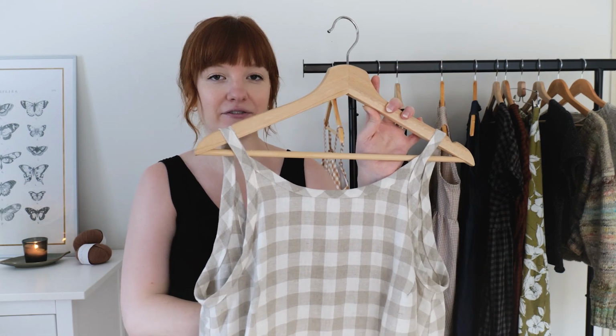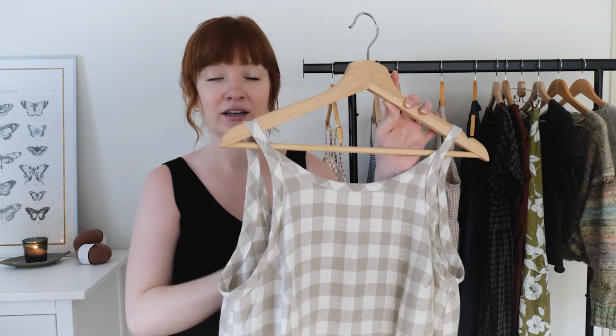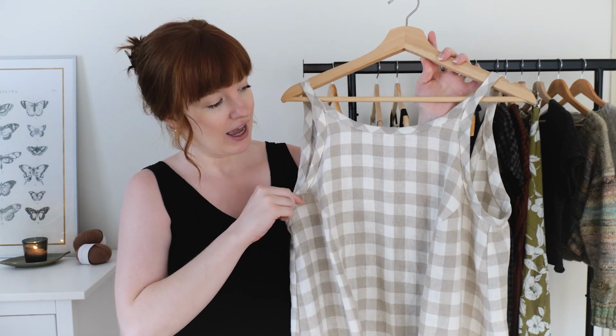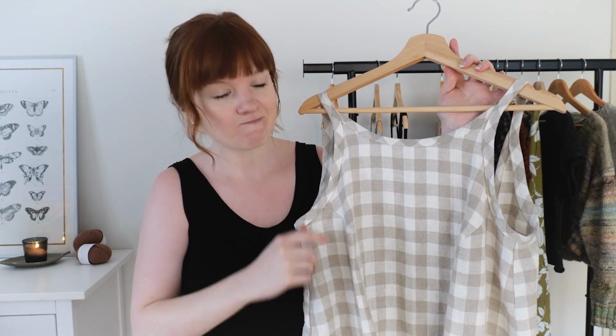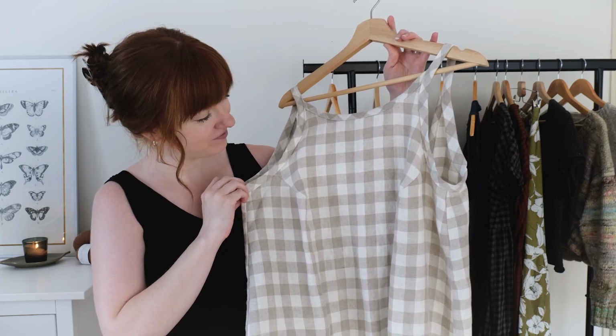So I wish it would fit a little bit better. I did make some modifications for that in the end to take in from the back to make it a little bit more fitted at the front. But that's just something that I would have changed if I could. And then I didn't do a very good job with the bust darts. But that's okay. I still think it's really cute.